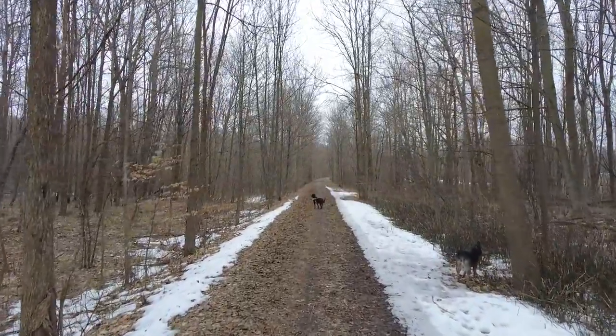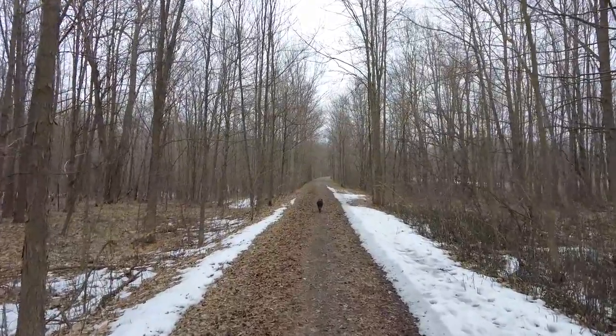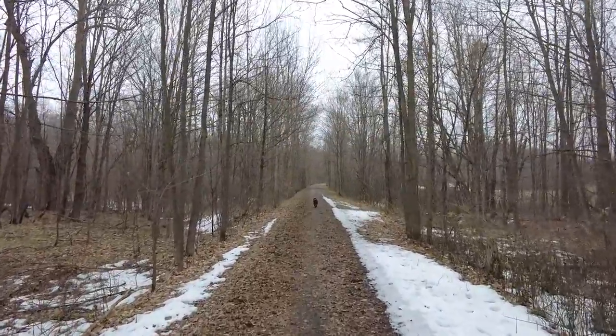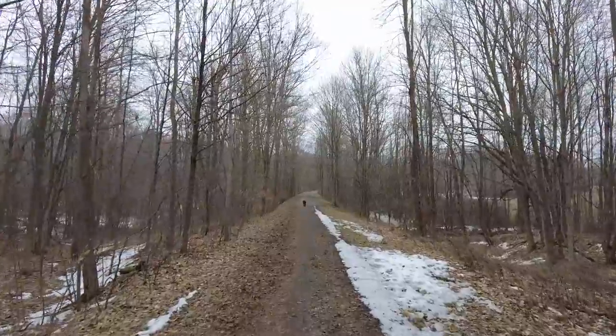Going through the first major woodland that the trail dissects in this direction, and just heard a nice red-bellied woodpecker calling up here, as well as heries and lots of crows and things.